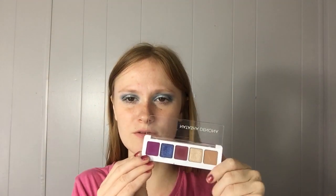These retail, I believe, for $25 for the minis. Super tiny, like, it's about the size of a nickel, but super cute if you want to travel. This particular one, not my favorite formula, just gonna be honest. I don't have any of the bigger Natasha Denonas, but that's okay, they're expensive.